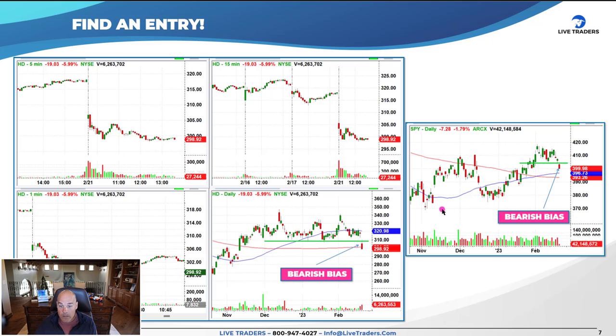Okay, so if you take a look at the SPY gap, you take a look at the HD gap, they're in alignment, right? Take a look at both of these gaps and they're in alignment. That's a good sign because I believe the market's going to go lower given the gap, and the stock should go lower given the gap.